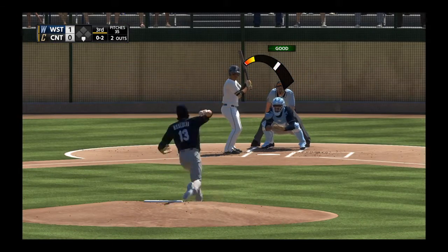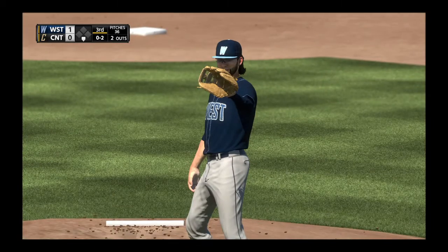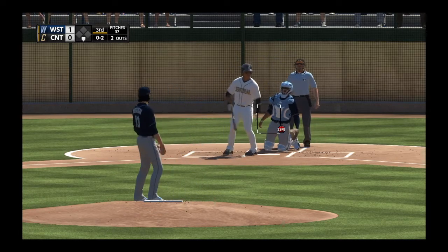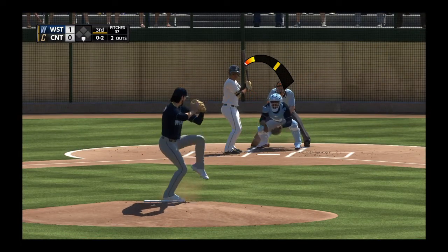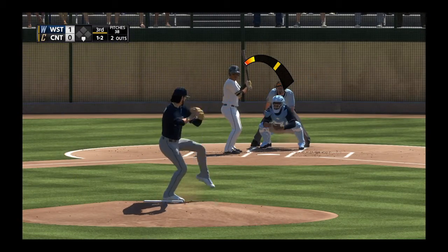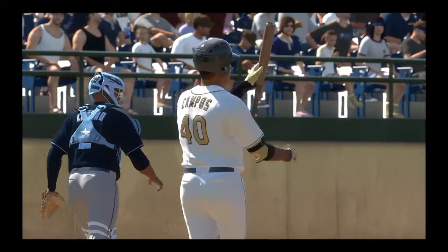Here's another 0-2. And another foul ball. Bases are empty here with two men out. Might have been looking to find that outside corner, but he couldn't quite get it there. It's 1-2. Those 0-2. And we'll have to leave it there as this is strike three.